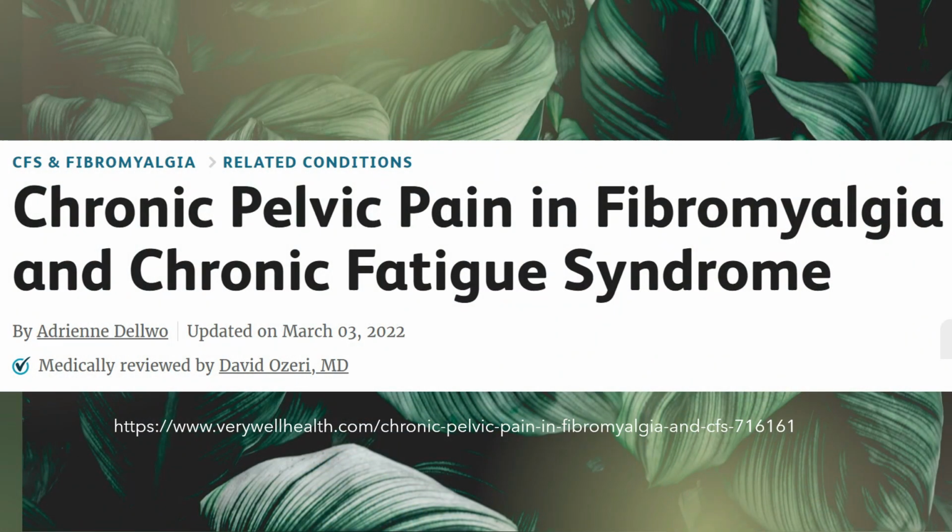In fibromyalgia, the prostate is tender, but other symptoms may include pain in the lower back. There's pain in the genitals, frequent urination, pain that gets worse with prolonged sitting, painful urination or bowel movements, worsening pain during sex, or erectile dysfunction.